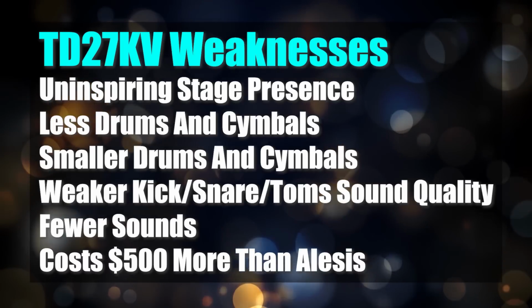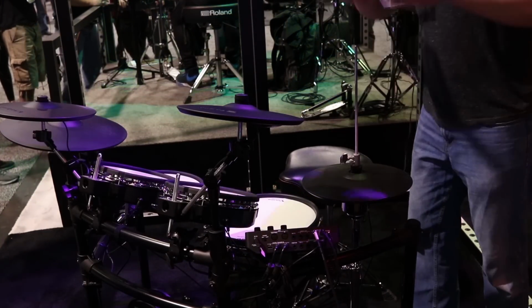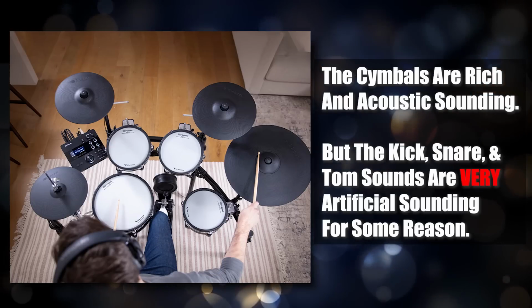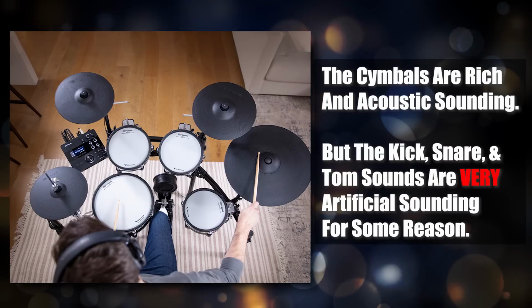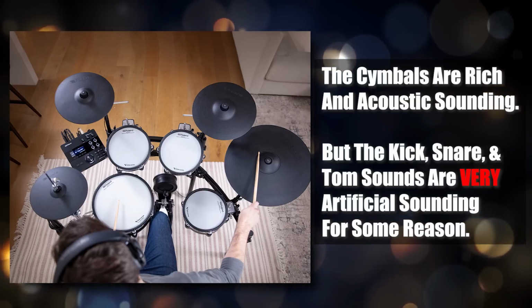It has a weaker stage presence. This thing does not look impressive at all. It's really, really fun to play this thing, but when you see it from a distance, it's not really that interesting to look at. It's got smaller toms. It's got a very, very small kick drum compared to the Alesis one. Overall sound quality of this is not that great to me. It's fun. It's really fun to play and everything, but I would not put this on an album or anything. I wouldn't say this is one of the best sounding modules in the industry. Alesis just has it beat completely.